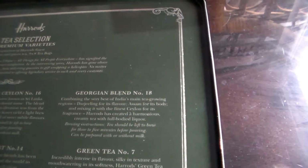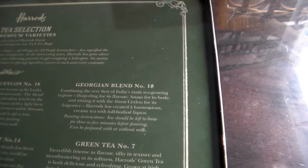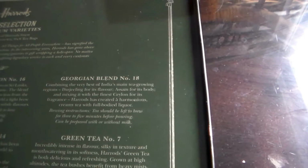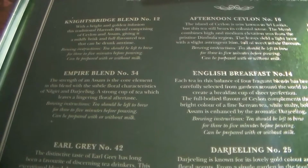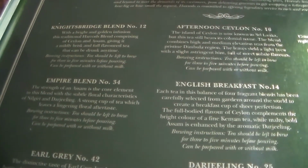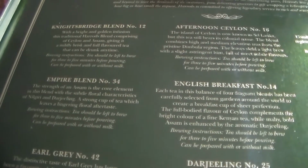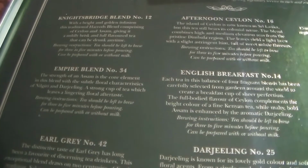Green tea, it just says it's grown at high altitude, so I'm thinking that this green tea is probably a Himalayan blend. Doesn't actually specifically say where it's from. Could possibly be Chinese. Earl Grey number 42, again, doesn't say where the tea's from, but again it's got scented bergamot. We know all about Earl Grey.